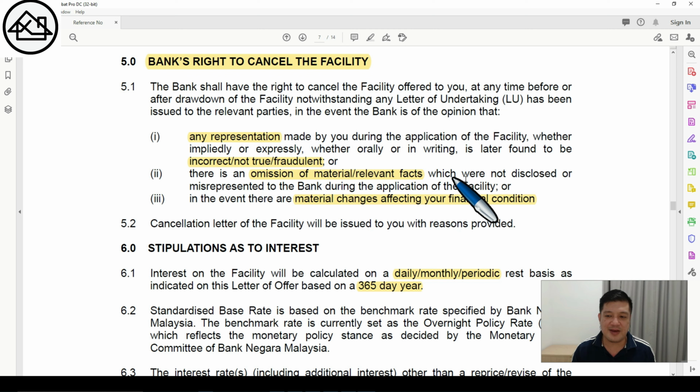Omission of material or relevant facts which were not disclosed or were misrepresented to the bank during the application of the facility. Relevant or material facts. This one has to do with maybe your job. You have changed your job, or during the application you didn't declare that next month maybe you would get a reduced salary or something like that. This one is a very vague term, material and relevant fact. Because when you apply for a loan, you just apply based on what you have right now. Who will actually think about the future, or maybe some things that you truly miss?